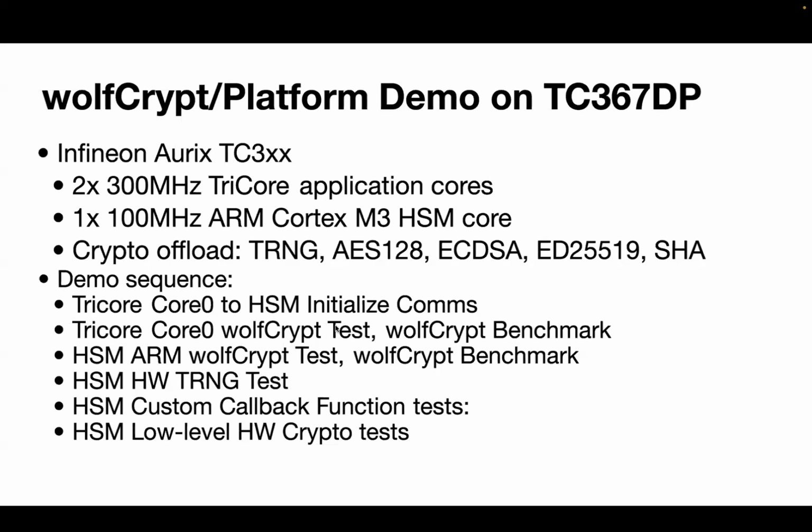And the second thing we do on the Tri-Core side is we run a benchmark, which we run each of those algorithms for about a second and then capture how much data we were able to process through those. Again, this benchmark and test programs, these are our standard unmodified test and benchmark programs. They've simply been ported, compiled to work for this. That's all executing on the local application Tri-Core.